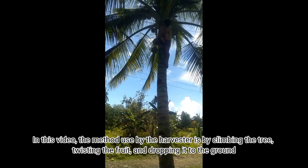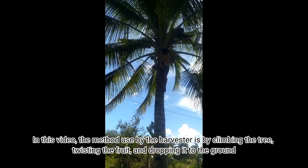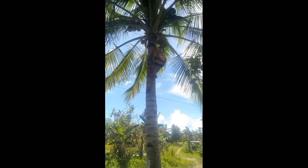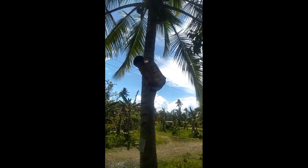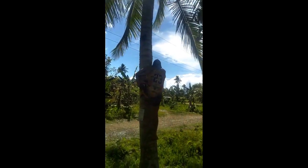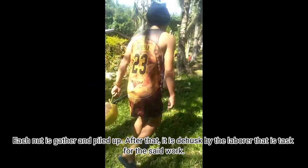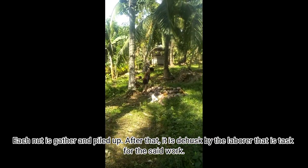In this video, the method used by the harvester is climbing the tree, twisting the fruit, and dropping it to the ground. Each nut is gathered and piled up. After that, it is dehusked by the laborer who is tasked for the said work.